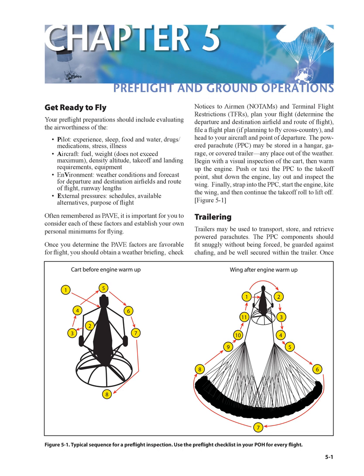It is important for you to consider each of these factors and establish your own personal minimums for flying. Once you determine the PAVE factors are favorable for flight, you should obtain a weather briefing, check Notices to Airmen, NOTAMs, and temporary flight restrictions, TFRs, plan your flight, determine the departure and destination airfield and route of flight, file a flight plan if planning to fly cross-country, and head to your aircraft and point of departure.